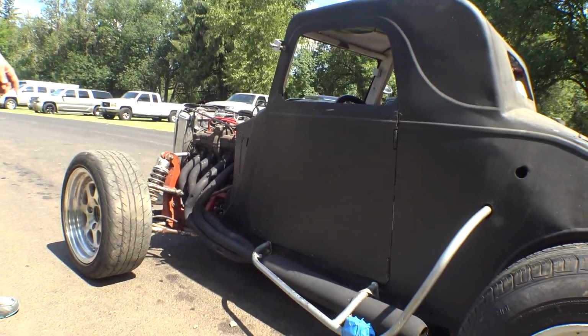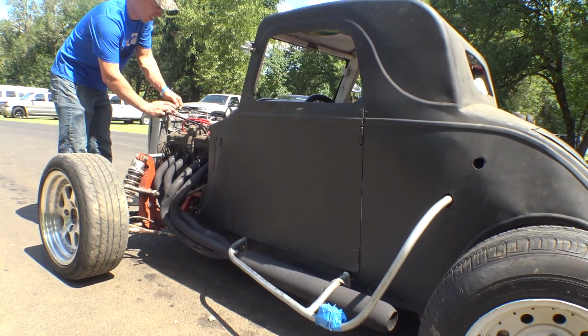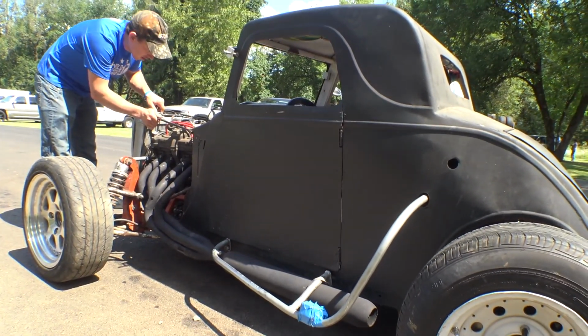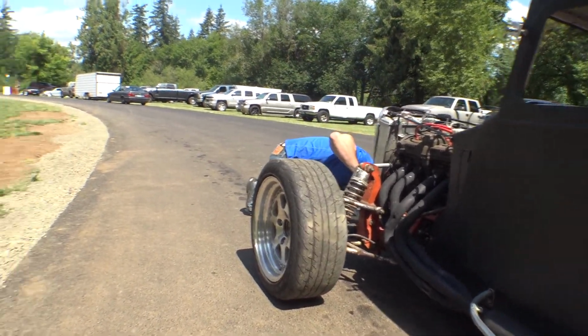I'm fueled up. I checked our water, and I just have to go through tech. Oh yeah, you've got to go through tech still. Looks like we got water in there. You've got an overflow valve, right? Yeah, or an overflow tank.